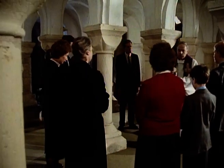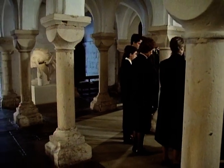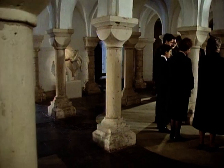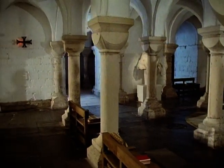The cathedral crypt is a chapel of unity, and we frequently go into the crypt for informal services, where there can be silences and prayers. And somehow the atmosphere speaks to young people as well as it does to older people.